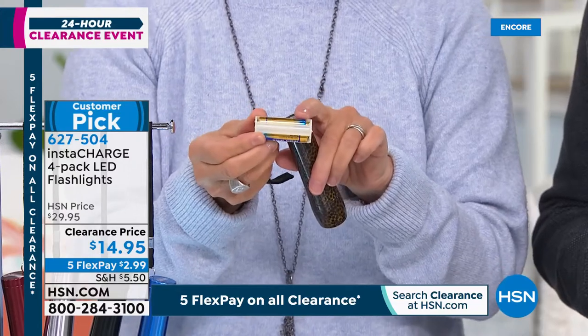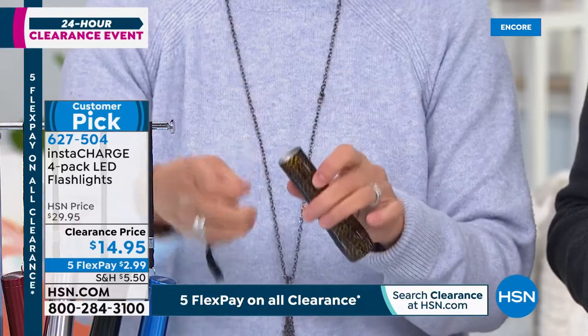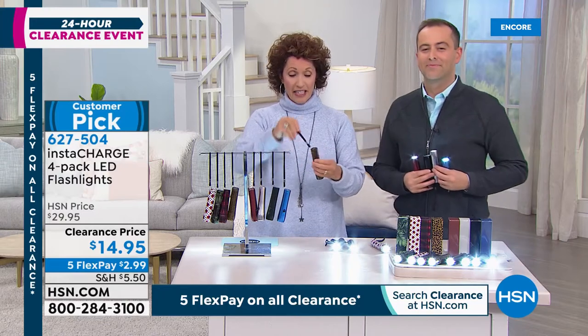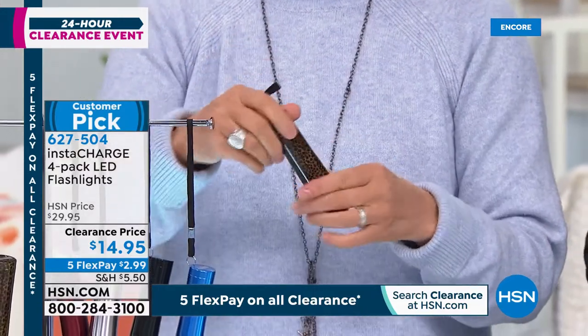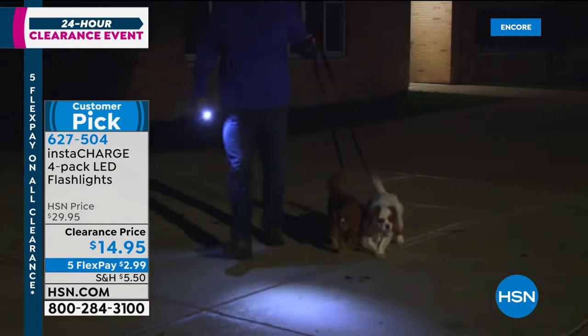When you need to refill them, when they go low on you, then you just put them right in there, just like you've seen this a million times, right? And what's nice, too, you just put this there, and then the lanyard is fantastic if you're out walking the dog. But these are really nice and bright. That's what I love about these. These work well.